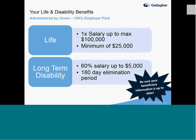Not so far. Perfect. Again, all employees are covered at one times salary to a maximum of $100,000 with a minimum of $25,000 of life benefit. Employees are also covered by long-term disability, 60% of your monthly salary up to $5,000 a month after 6 months of continuous disability. Down here, we just want to remind people to ensure that your beneficiaries' information is up to date.